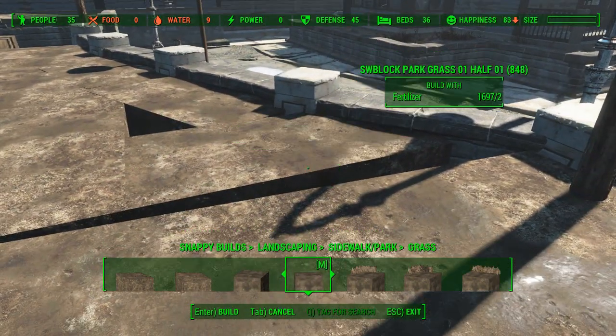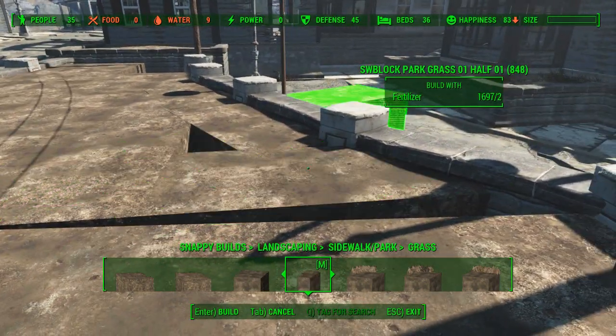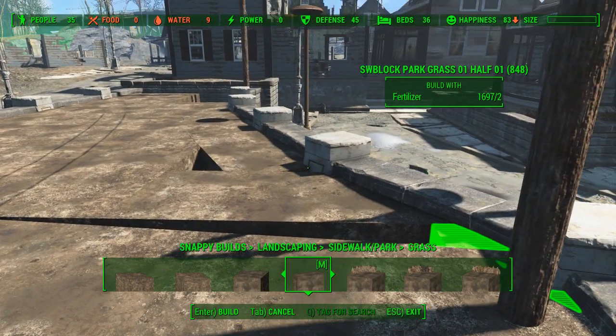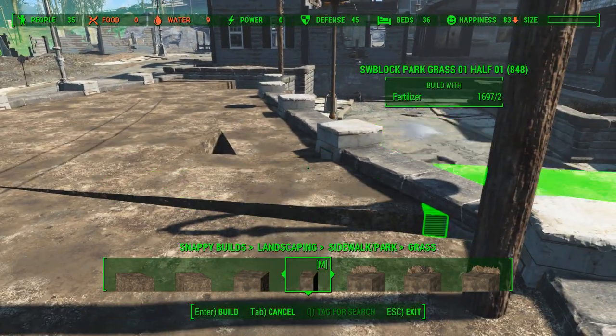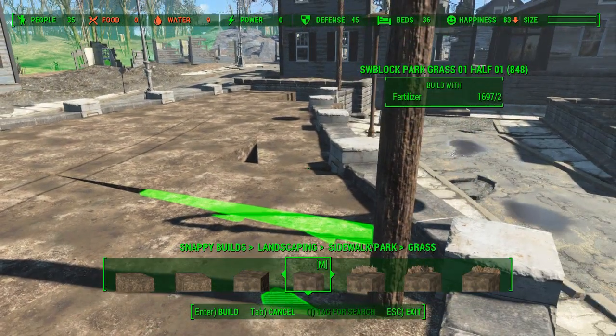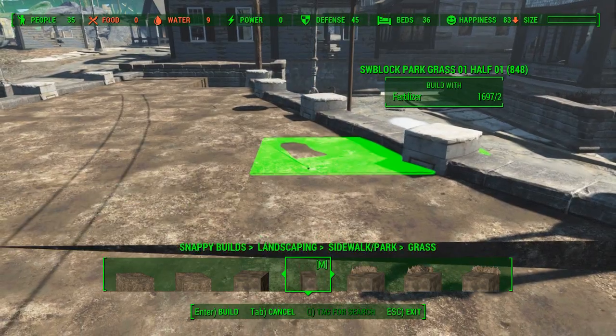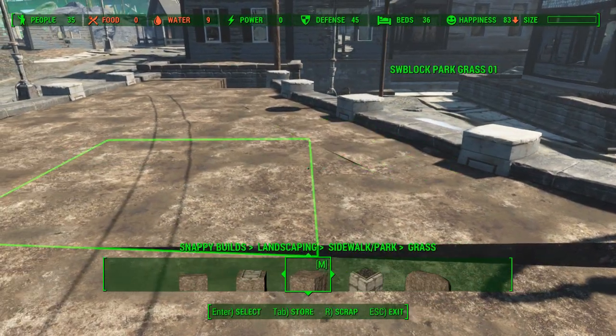I mean, look at this mess. I'm working with this archaic building system. Guess this is what I get for sticking with Fallout 4. I'm not 76. But as I say to everybody, you could not pay me to play Fallout 76.